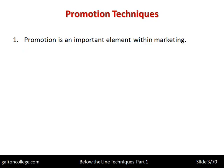Well, promotion is an important element within marketing. Clearly the task of the marketing section is to promote the product within the marketplace, to make customers aware of the existence of the product, make sure that customers know of its attributes, its price, its quality, make sure that the customers are aware of what's available, and to try and generate interest in the minds of the customers for the product.